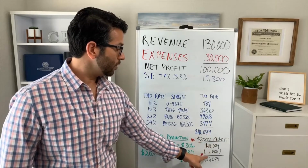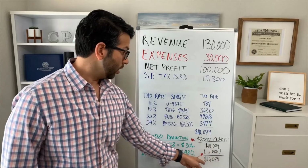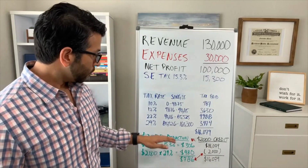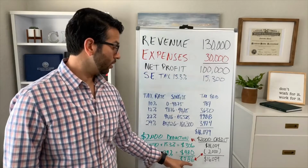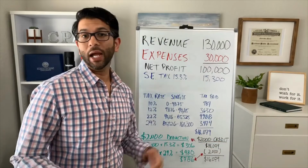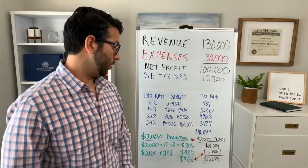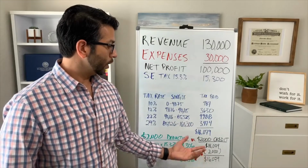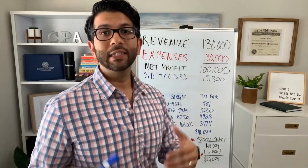So it reduces the tax liability down to $16,079. So you can easily see that a $2,000 deduction saves you $786, but a $2,000 tax credit, such as the child tax credit, will save you $2,000. So the difference there is roughly $1,200 in change, and so you can see that a credit is definitely more beneficial to you than a deduction.